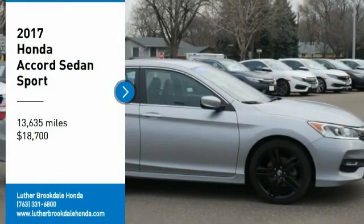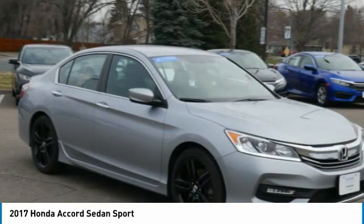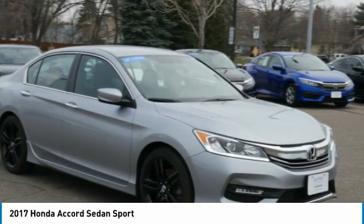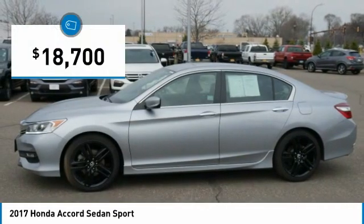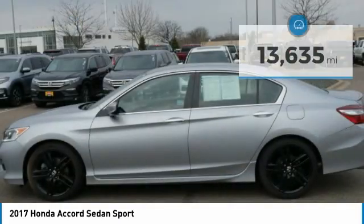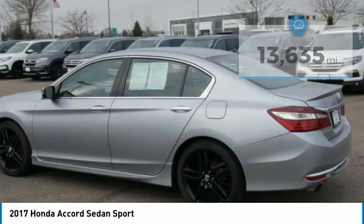Come test drive the 2017 Accord. Ingeniously simple, yet overflowing with luxury and technological creativity. All that and more in the Accord, priced below $20,000. This vehicle has less than 15,000 miles. Here are some of this vehicle's great options.